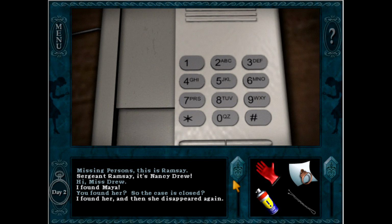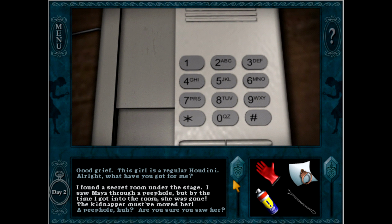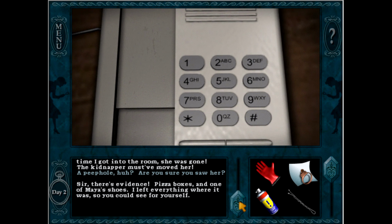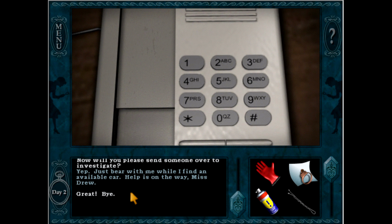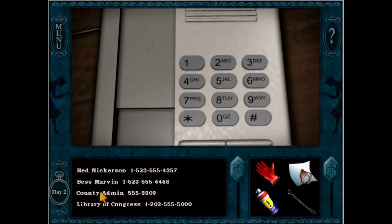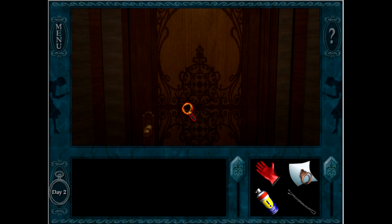Police Department. Missing persons unit, please. Please hold. Missing persons. This is Ramsey. Sergeant Ramsey, it's Nancy Drew. Hi, Miss Drew. I found Maya. You found her? So the case is closed. I found her, and then she disappeared again. Good grief. This girl's a regular Houdini. All right. What have you got for me? I found a secret room under the stage. I saw Maya through a peephole, but by the time I got into the room, she was gone. The kidnapper must have moved her. A peephole, huh? Are you sure you saw her? Sir, there's evidence. Pizza boxes and one of Maya's shoes. I left everything where it was so you could see for yourself. So you think the kidnapper's been using this secret room as a base camp? Well, this is very interesting, Miss Drew. It sounds like you've been conducting quite a search. Now will you please send someone over to investigate? Yep. Just bear with me while I try to find an available car. Help is on the way, Miss Drew. Great. Bye. Finally getting people involved to help. Thank goodness.